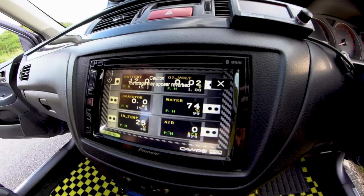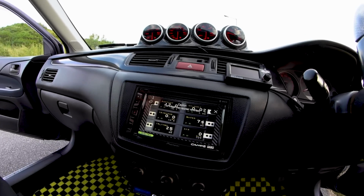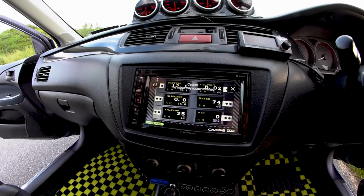HKS. Rob, what's going on there? You need to explain that. It's a program though. Is it built into the Pioneer unit or is it a separate thing? Oh, it's a separate thing. It just plugs into it. Oh right, and it just links up then with the Pioneer. Yeah. Everyone's gonna be sad because of the beeping noise.